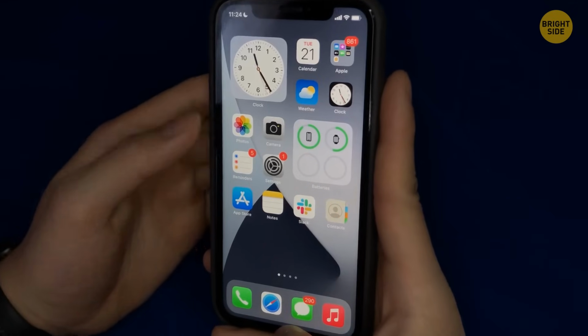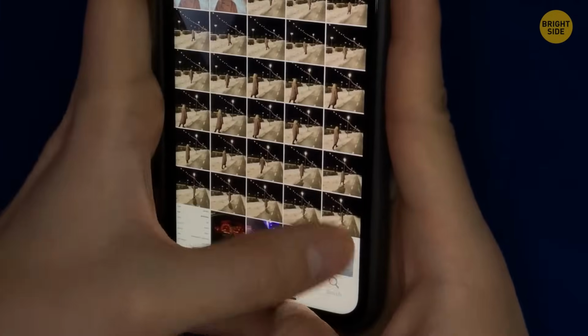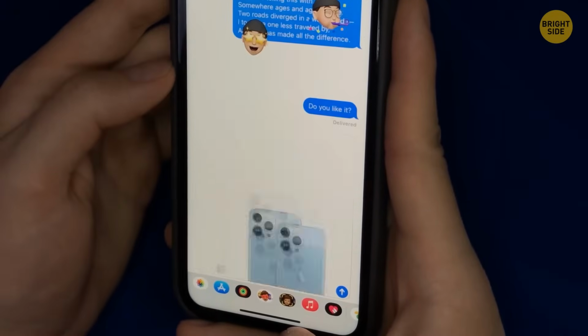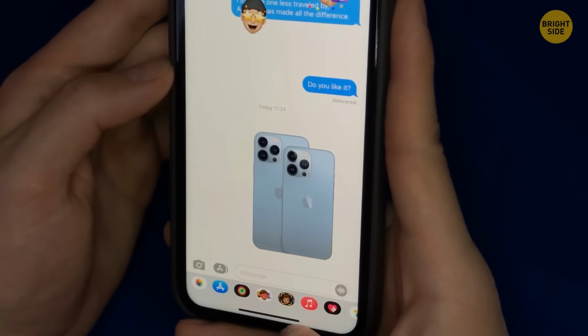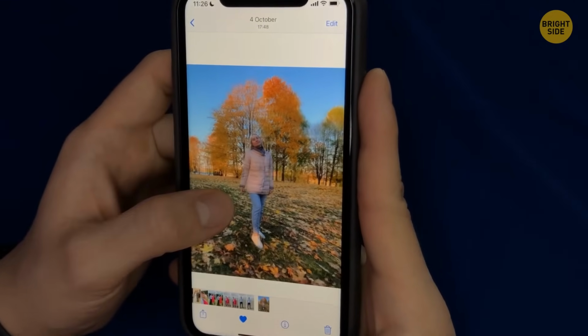You can drag and drop a photo to any app. Just choose it, tap, and hold it. Keep holding it, and with your other finger, go to another app where you want to send it and put it there. You can set a live photo as wallpaper.